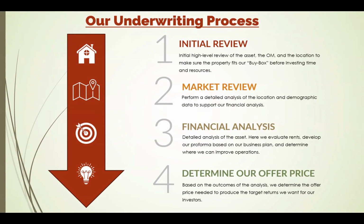And again, we'll do an analysis of the location. We'll look at the demographics, and also the financial analysis, that early review. But then we'll get into the detailed analysis in step 3 of that asset, and we'll look at the rents. We'll develop our pro forma based on our business plan and determine where we can improve operations on that property.